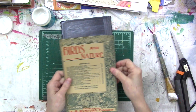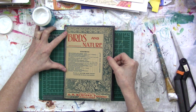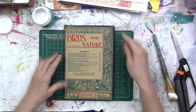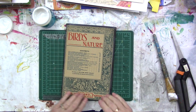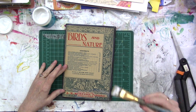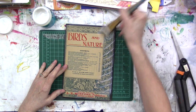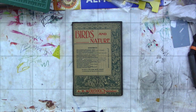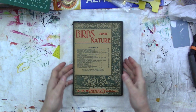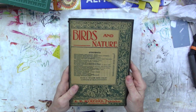That. And this here. About right. And then get those edges down. This worked really well. This went down smoothly. There's not any kind of a sheen on it, you know, like Mod Podge would leave.